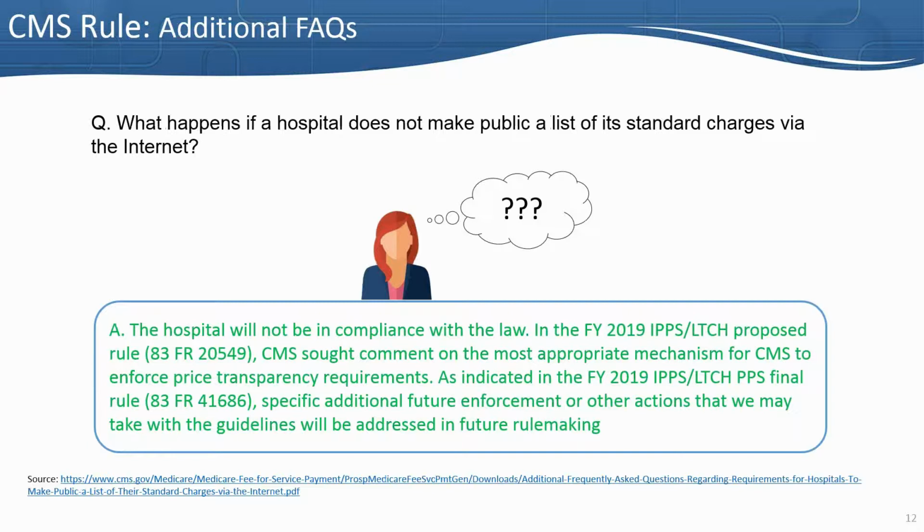as it relates to potential penalties, what happens if the hospital doesn't make public their list of charges, CMS has been real clear that the hospital would not be in compliance with the law. Since the original rule was published, and even after the initial frequently asked question document, some hospitals had indicated that they were going to take a wait-and-see approach to posting their charges. They wanted to see what everyone else was doing first. In the initial requirement and the first FAQ, there were no references to penalties. The second frequently asked question document last week did provide that additional clarification.